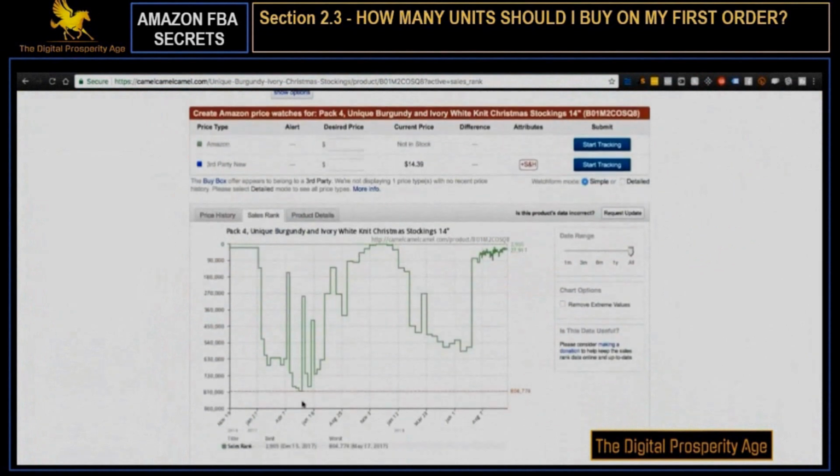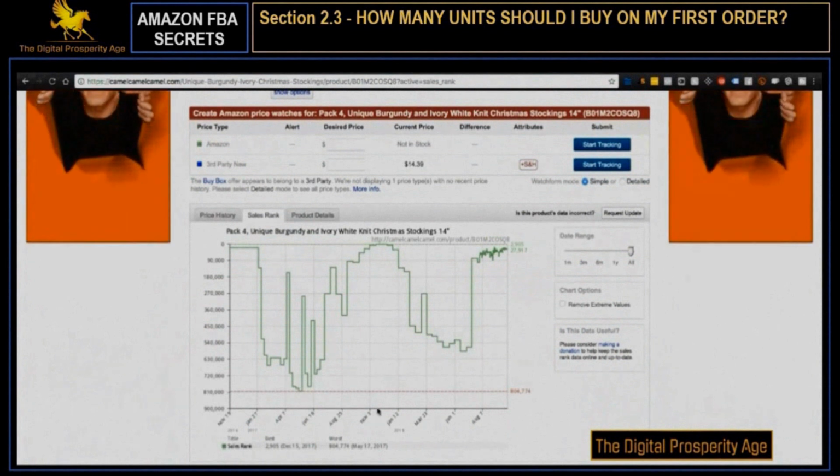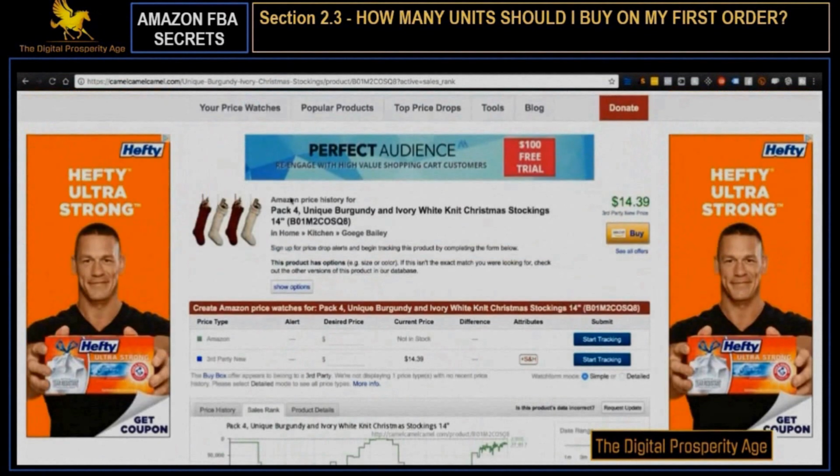You see that in June, they drop all the way down to 810,000 in the bestseller ranking. But then right when it gets to November and December, it jumps all the way up to being literally almost at number one, meaning that these are selling absolutely crazy, obviously all right around Q4 and Christmas time. This is an extreme example because it's literally Christmas stockings.